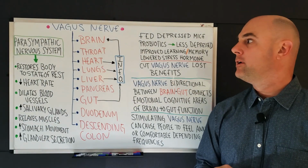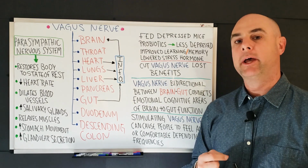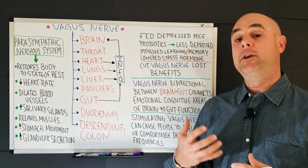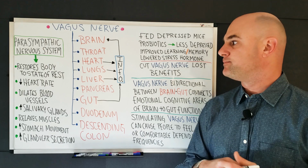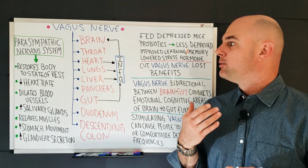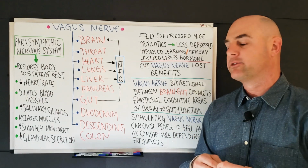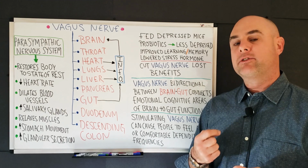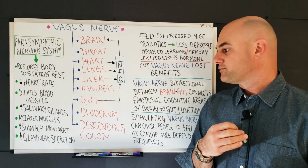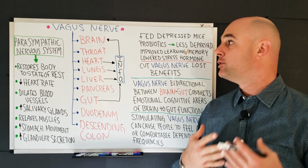The vagus nerve is the main component of the parasympathetic nervous system. Now, it's the parasympathetic nervous system that you feel after you've had a large meal. It's kind of the anabolic nervous system. It restores the body to a state of rest. It lowers the heart rate. It dilates the blood vessels. It increases salivary gland activity. It relaxes our skeletal muscle. It improves stomach movement, and it also increases our glandular secretions.